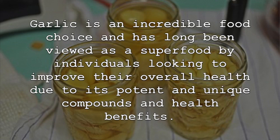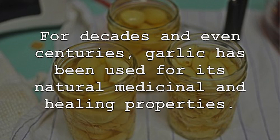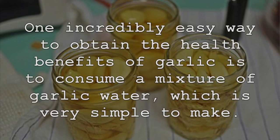Garlic is an incredible food choice and has long been viewed as a superfood by individuals looking to improve their overall health, due to its potent and unique compounds and health benefits. For decades and even centuries, garlic has been used for its natural medicinal and healing properties. One incredibly easy way to obtain the health benefits of garlic is to consume a mixture of garlic water, which is very simple to make.